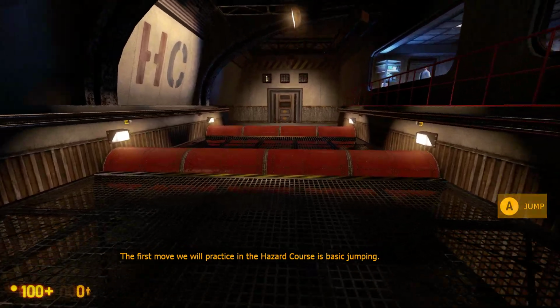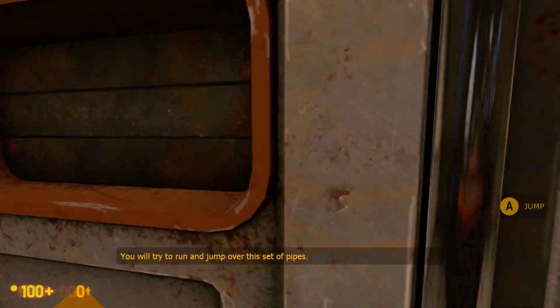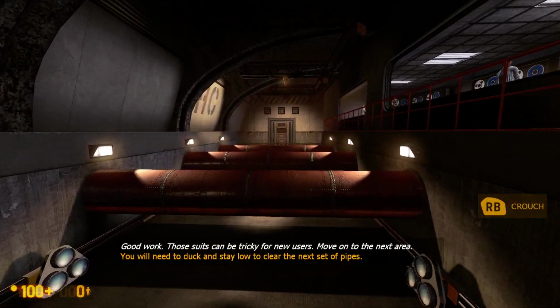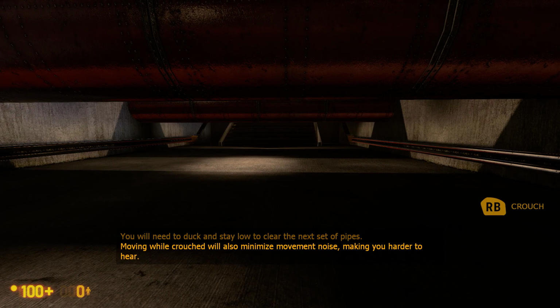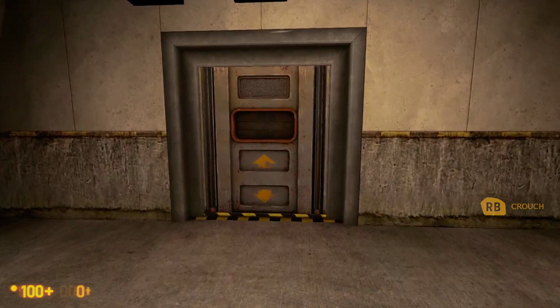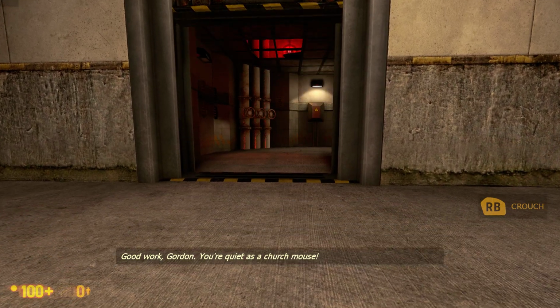The first move we will practice in the hazard course is basic jumping. Good work. Those suits can be tricky for new users. Move on to the next step. You will need to duck and stay low to clear the next set of pipes. Moving while crouched will also minimize movement noise, making you harder to hear. Good work, Gordon. You're quiet as a church mouse.